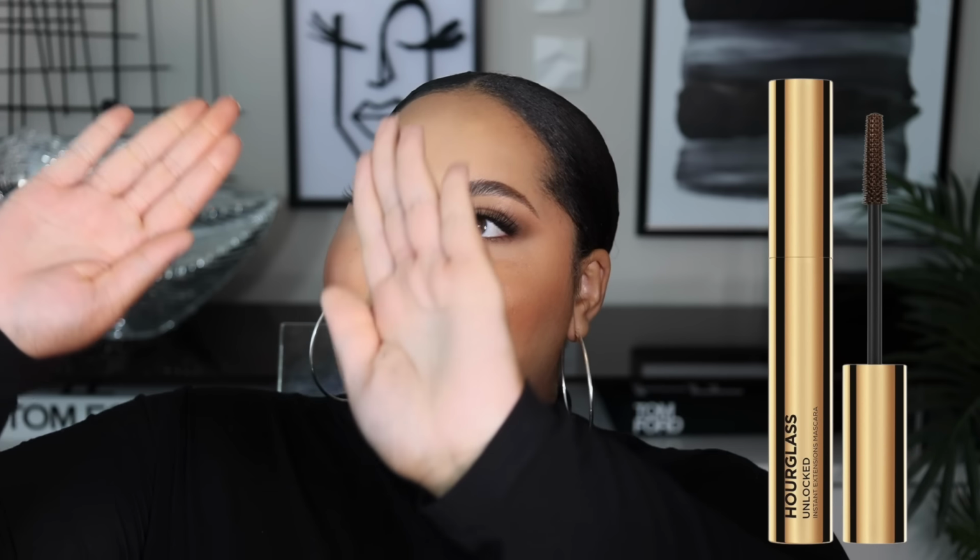And same thing with the Hourglass Unlocked mascara. That's one of my favorite mascaras of all time. I love a tubing mascara because it just really adds the volume and the length, and it just continues to tube, and it just makes my lashes look so long and luscious.